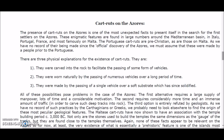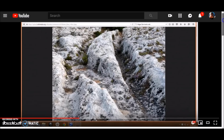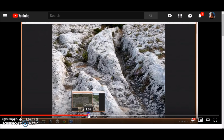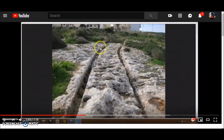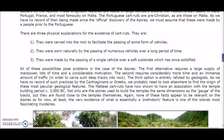These enigmatic features are found in large numbers around the Mediterranean basin in Italy, Portugal, and France, and most famously on Malta. Here, I did a video about maybe 4 years ago where I showed the cart ruts on Malta and some ancient ruins. These cart ruts, as they're called, on Malta are a huge mystery. But finding them outside of the Mediterranean is very surprising. And let's just continue reading here.